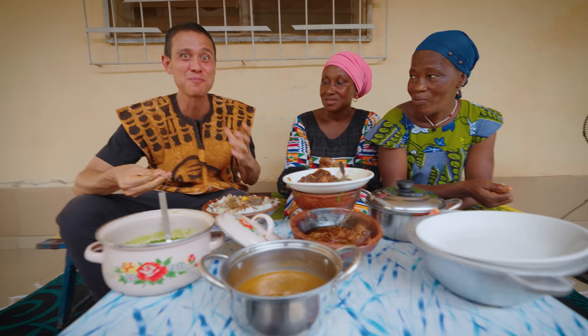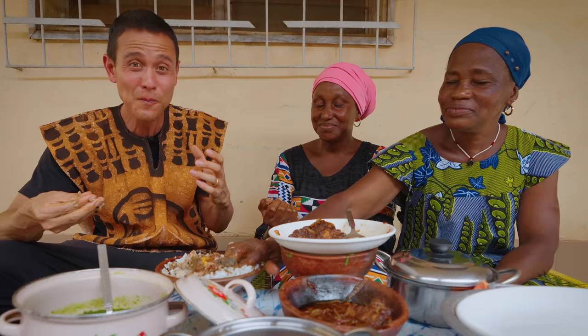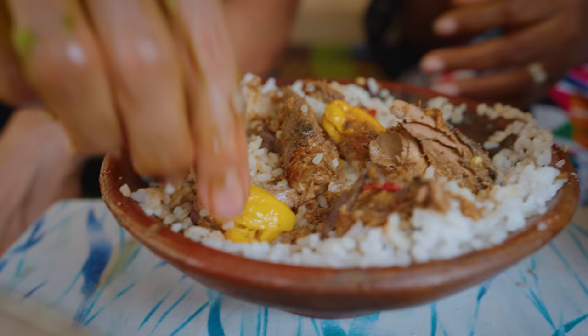Mm. Oh, the pima. Yes. Spicy. And this has a very unique taste. It's very earthy tasting, almost woody from those locust beans, and a little bit of a fermenty taste to it. Mackerel fish, yes. Fumé. Smoked fish, okay. Smoked mackerel fish. Okay.